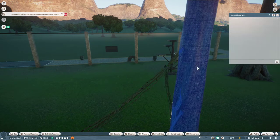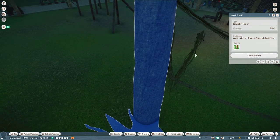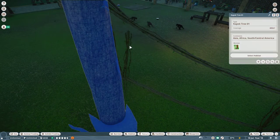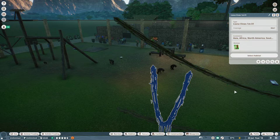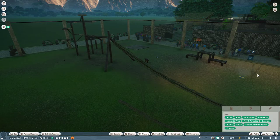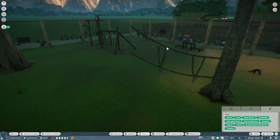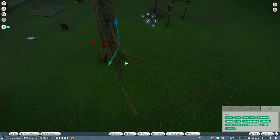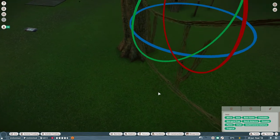Not moving the one that I want. No, I want this one. What are you doing? What the heck? Go away then. Got little chimps running all over the place. So you could spend hours doing this. Little details here and there.